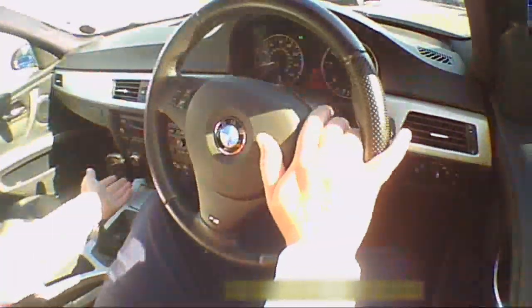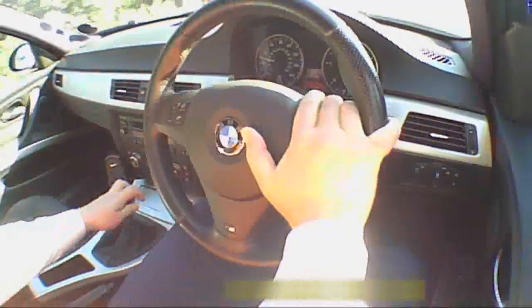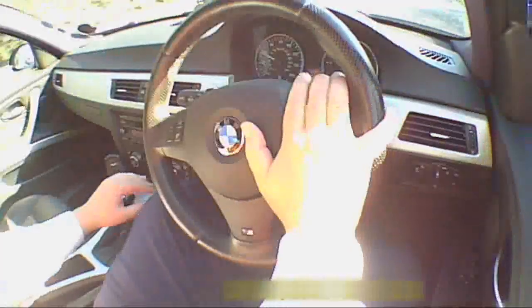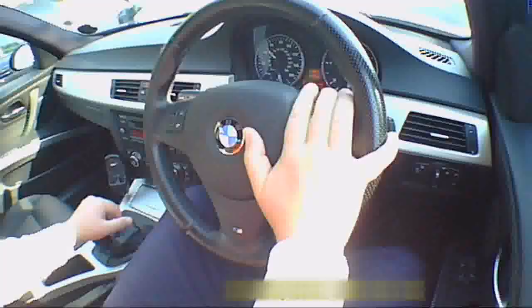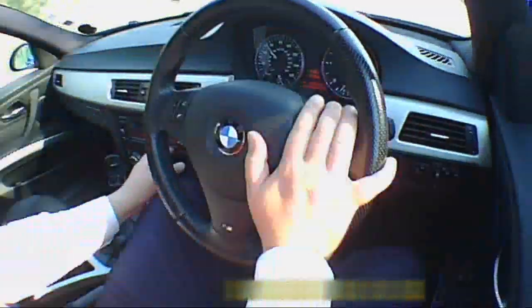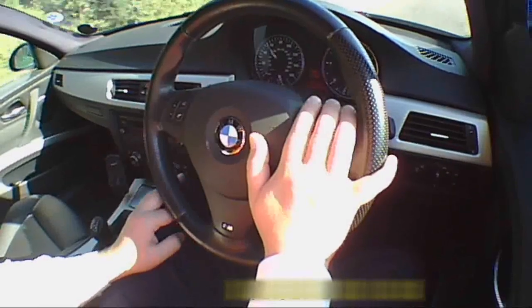The center console here is very bare, very scarce and bleak. However, it can easily be operated whilst driving. The stereo here, the buttons here aren't marked in any way, and I find that quite bizarre. I'm not too sure what that's about.